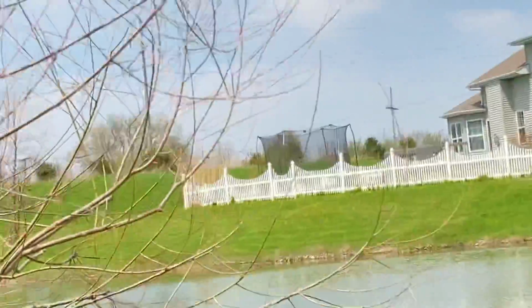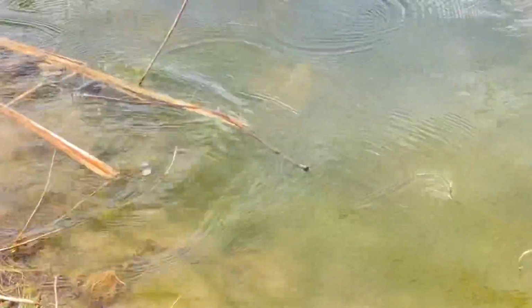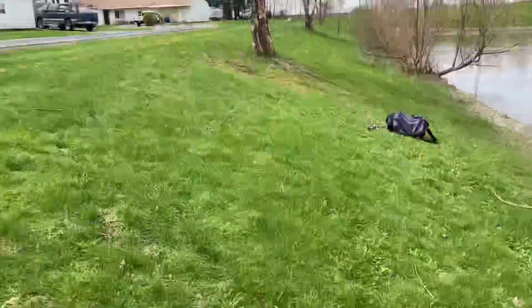Right here. Is that, oh, there goes a frog. That scared me. I was not expecting that. There's just a frog sitting there. There's goldfish. They're a nuisance to the pond, actually.